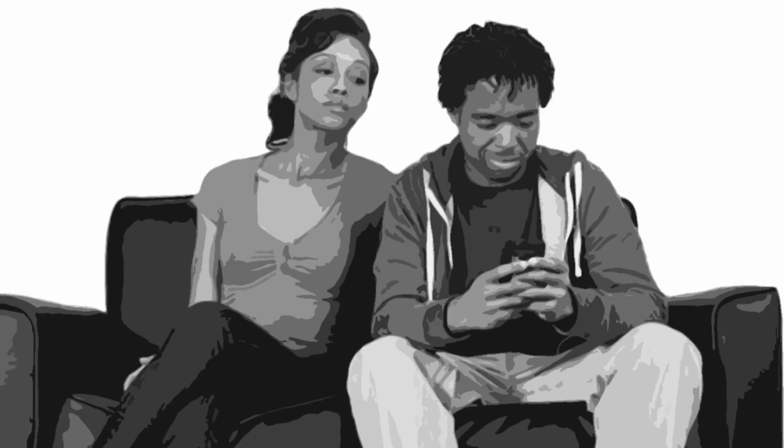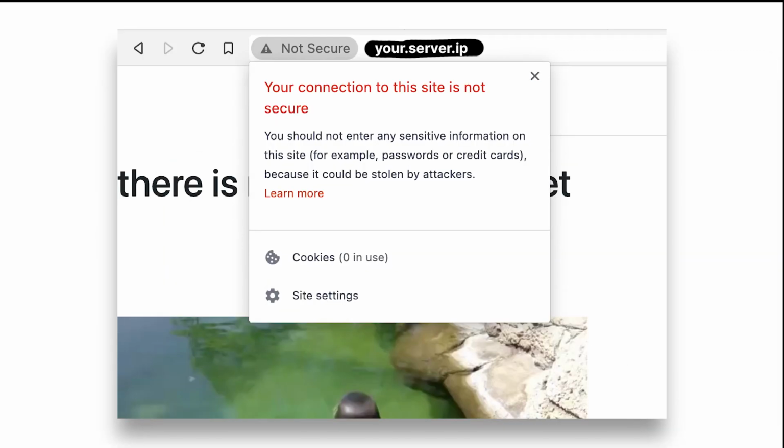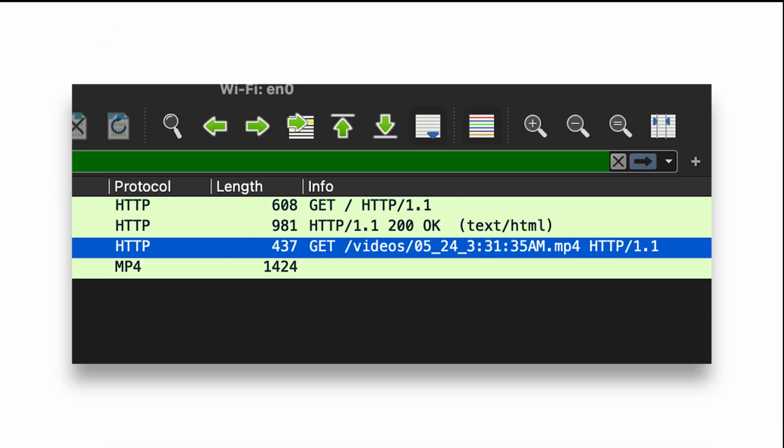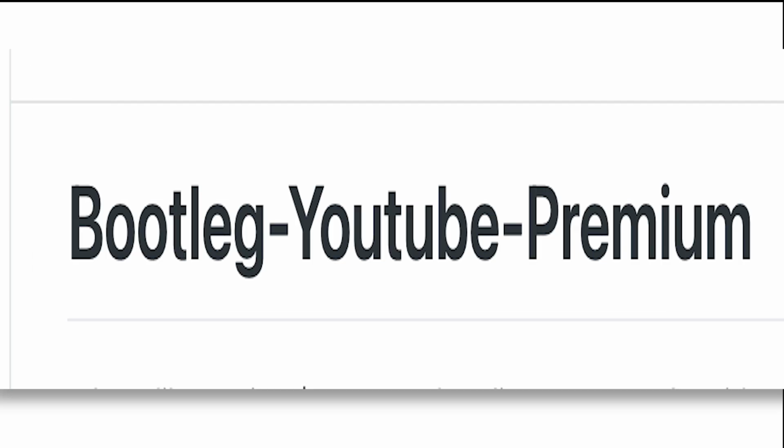Now I know what you're saying, and yes, anyone who has the IP address can theoretically see what you've been watching. And yes, eventually these pages will get indexed by search engines. And yes, the lack of TLS encryption means that any sysadmin can see the URL paths that you're accessing from your device. But the name of the project is Bootleg YouTube Premium.